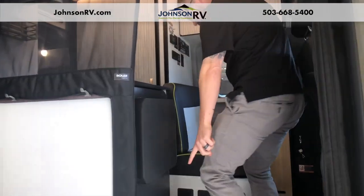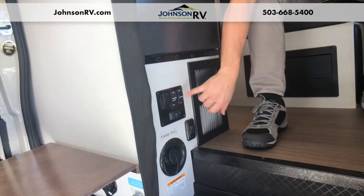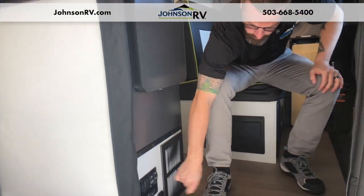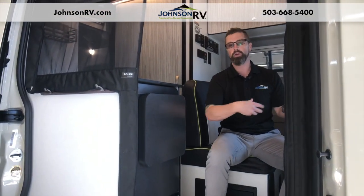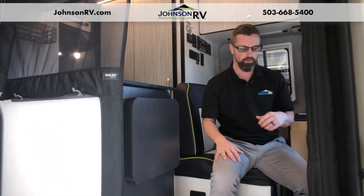As we come inside, I just want to point out, so you've got your switches here for your coach battery, your awning switch, which is power, obviously, and your awning light, and then your other tank fill right there. And now this is the register for the furnace. So this actually has what we call a hydronic system. So it uses your diesel fuel, heats up the burner, and then blows the hot air out. And it's multi-purpose. So it actually does that, and it gives you your on-demand hot water as well. So really, really great system.